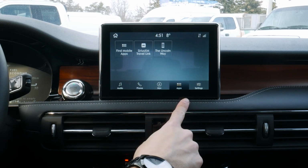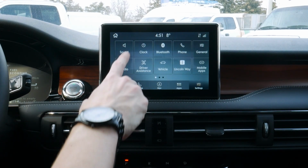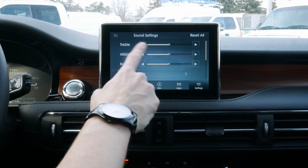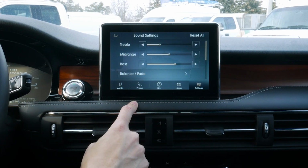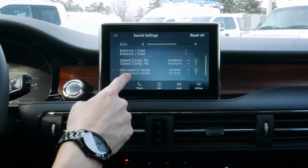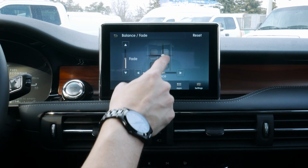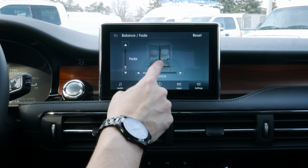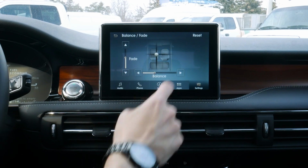We've got our Find app options, and then we've got our settings screen, which gives us a ton of settings that are available. Starting off, we've got our sound, so we can change out our treble, mid-range, bass. Something like this is typically going to give us good sound. We can change out the balance and fade if we want to. We can adjust as necessary, so if there's multiple people in the vehicle, we can adjust there. We can reset it to bring it back to center, or we can have it focus strictly on the driver instead.